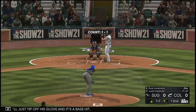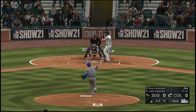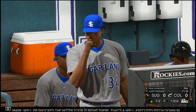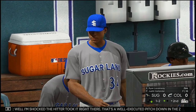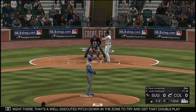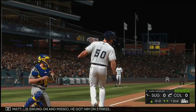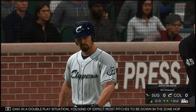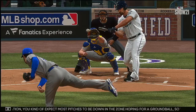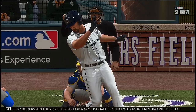Batting next, the catcher, Ryan LaVarnway. To the plate now, Ryan LaVarnway. And he comes back with a fastball. 1-2 now. Wow, I'm shocked the hitter took it right there. That's a well-executed pitch down in the zone to try and get that double play. Here comes the 1-2. Swung on and missed. He got him on strikes. In a double play situation, you kind of expect most pitches to be down in the zone, hoping for a ground ball. So that was an interesting pitch selection to go up in the zone. I think he caught him off guard a little bit.